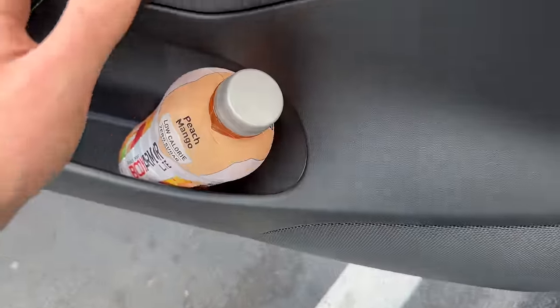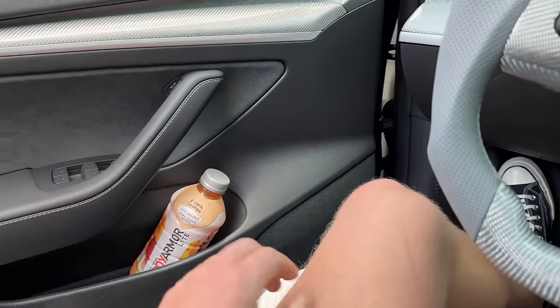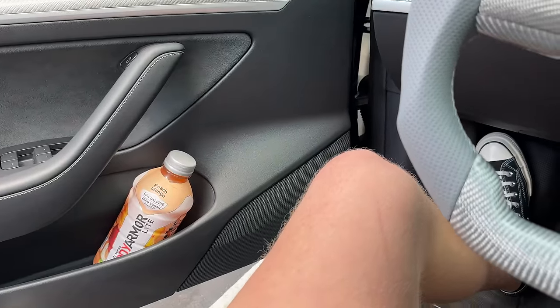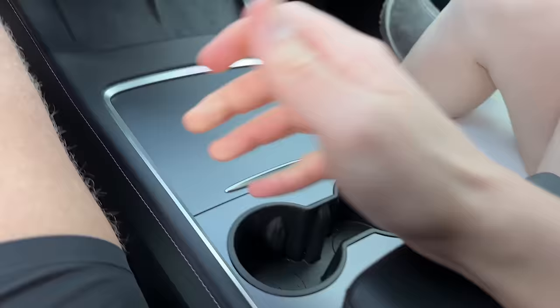The side cup holder took me so long to figure out. I don't think I used it at all in my long range. And in this car, it's essentially all I use because I hate having cups right here when I don't have to. It just takes up arm space.